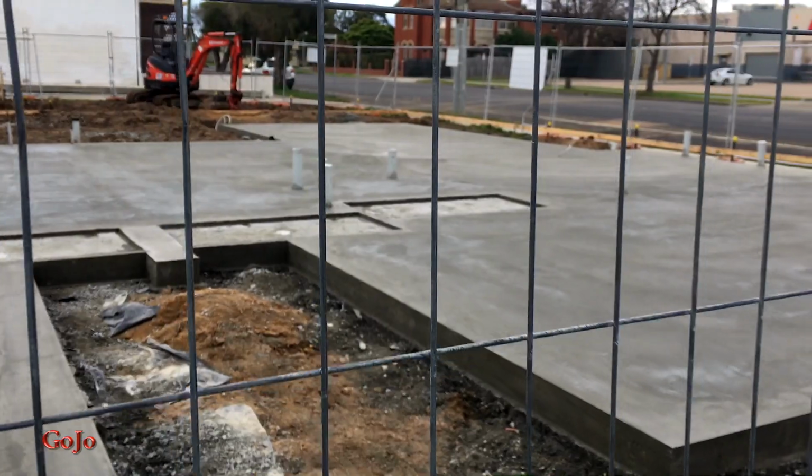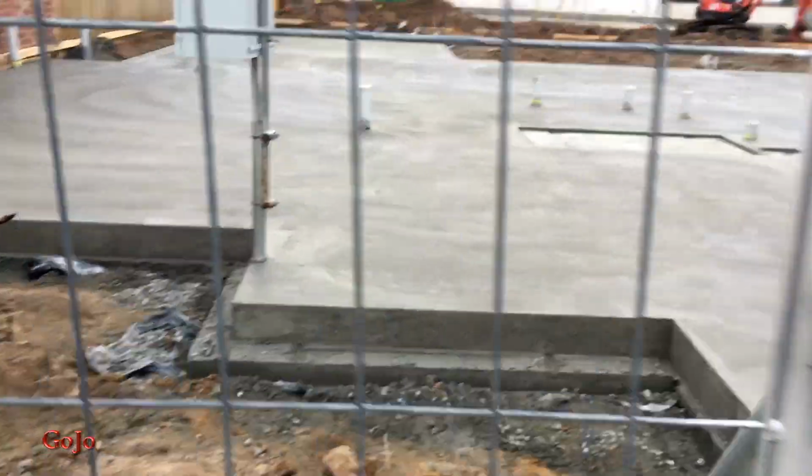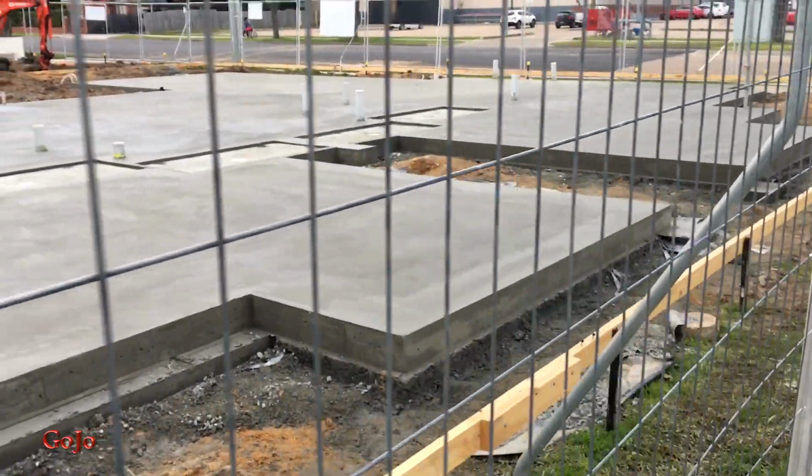What a big day that has been. Wow. Great to see it happening. Won't be long before they start the framing.